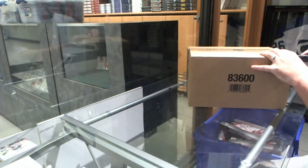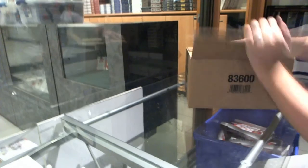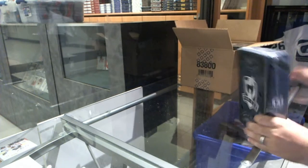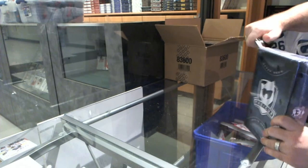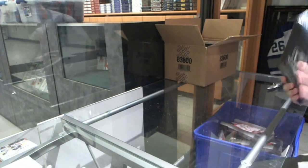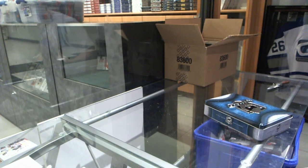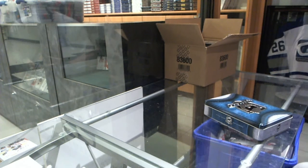Here we go, starting off CNC break number 5405. We have the 1415 Upper Deck The Cup case break. What are we going to get? All for one.